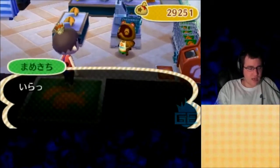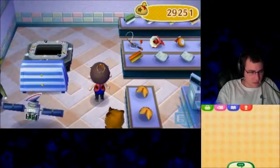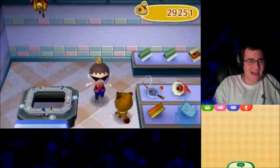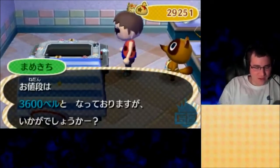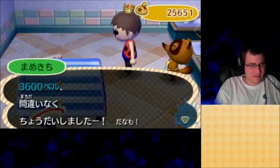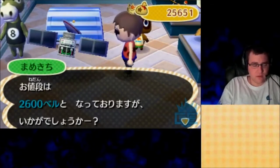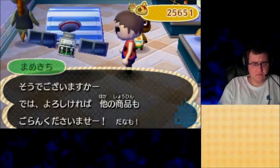What the heck is going on in here? We got a satellite. A sushi rotator. I actually like that. That's cool. I'll buy it! I'll try to find a place for that. How much is this? This should be expensive. Not as expensive as that. Okay, never mind. No, I'm good.